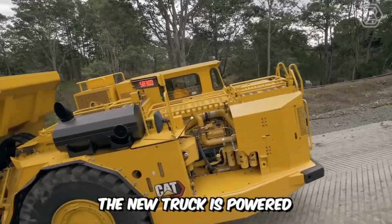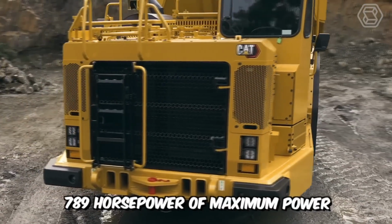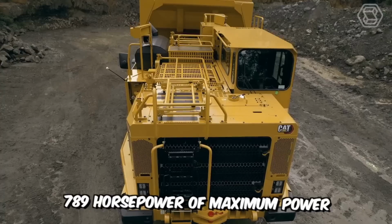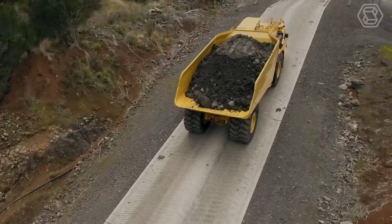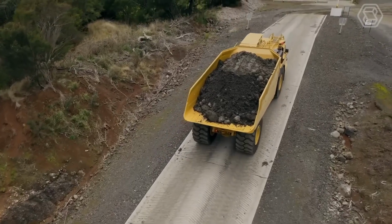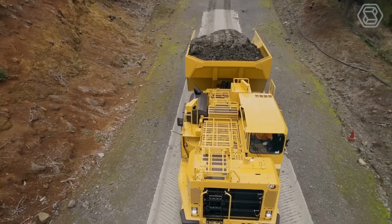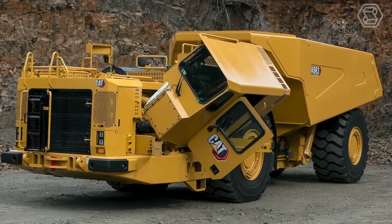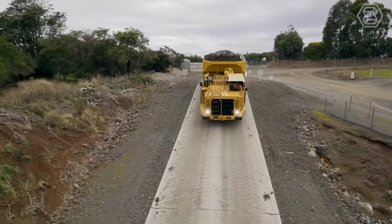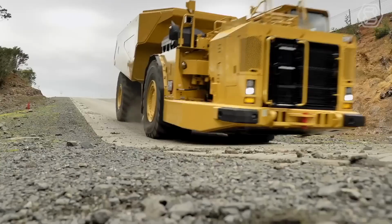The new truck is powered by the C27 engine and produces 588 kilowatts or 789 horsepower of maximum power. The motor meets all EU Stage 5 emission standards and is CANMET approved for use in underground utilities. At the same time, the model does not require urea DEF to achieve an acceptable level of exhaust cleanliness. This is accomplished by a powerful Cat wall flow filter and other neutralization systems.